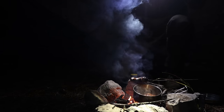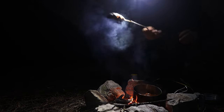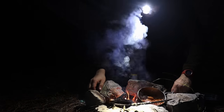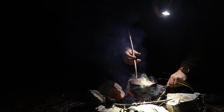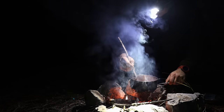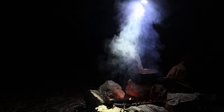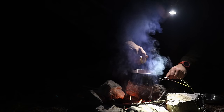The fire is ensuring that we have a light. This sausage is burned a little bit. Don't worry, it's fine. Let's mix this not to burn. Okay. I'm gonna add some seasoning. Not much.